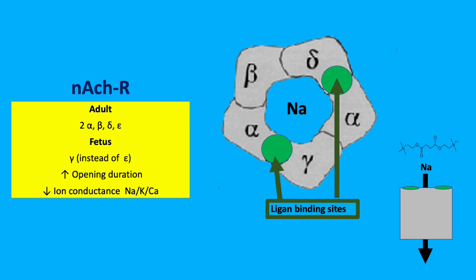The composition of the subunits varies between adults and fetus. In the adults, it's 2 alpha, beta, delta, epsilon, whilst fetal, it's gamma instead of the epsilon. The fetal subunits result in an increased duration of action and reduced ion conduction. The image on the right hand side shows the nicotinic acetylcholine receptor and suxamethonium above. As it is composed of 2 acetylcholine molecules, it binds to the receptor, allowing sodium and calcium influx.